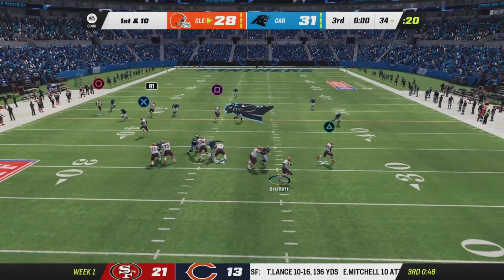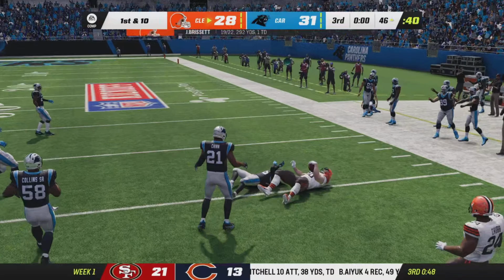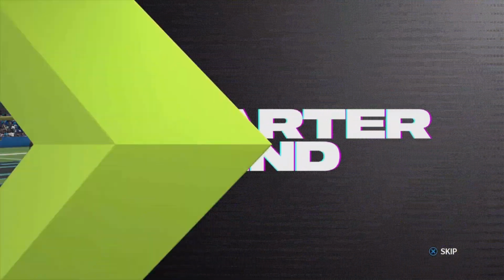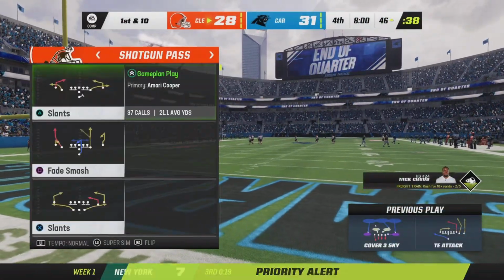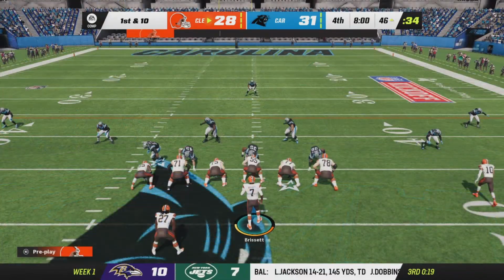Brissett to throw on first, escaping the pressure right. He'll find Bryant, his tight end. It's complete, and he'll be brought down on what's going to turn out to be the final play of this third quarter. We are through 3 quarters here on NFL Kickoff Weekend. We'll return with more after this break.